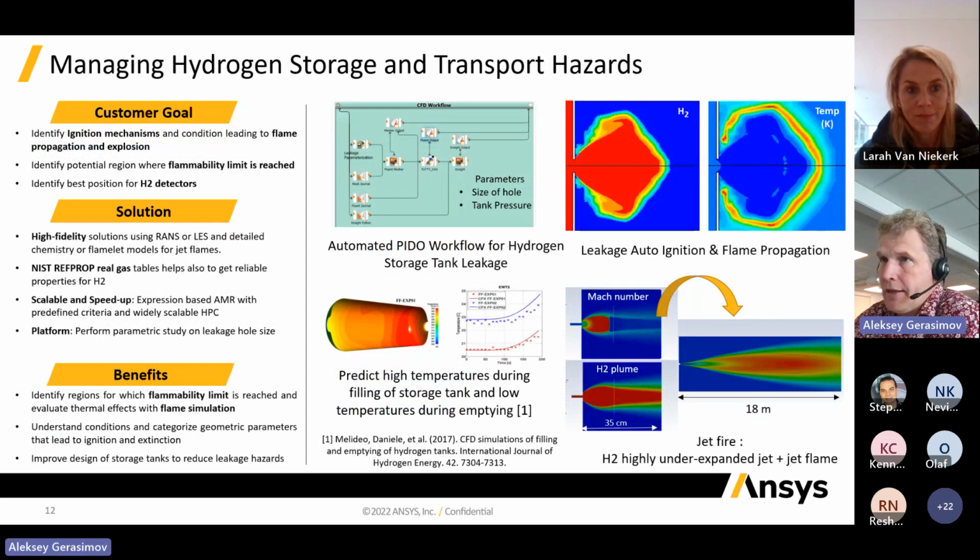But if a leak happens, and they do happen during fueling, refueling, and due to cracks, we need to bear that in mind. When we deal with this type of pressure difference, we will have under-expanded jets being formed, with all the shock diamonds and things like that. The dispersion and the momentum that the jet gains, in comparison to normal leaks of methane, for example, is quite different. So that needs to be accounted for consistently too. That's where our CFD solutions would play a major role and can be of great importance to anybody working with that.